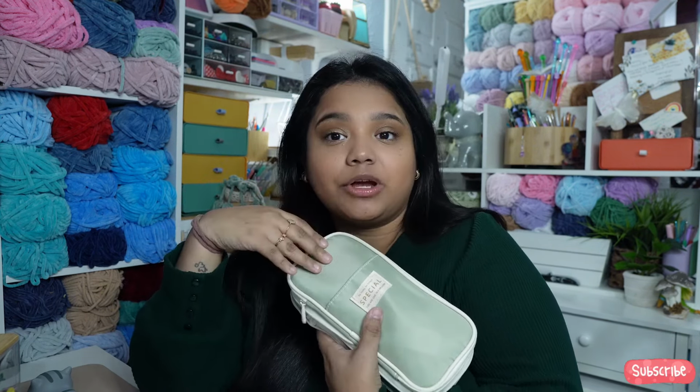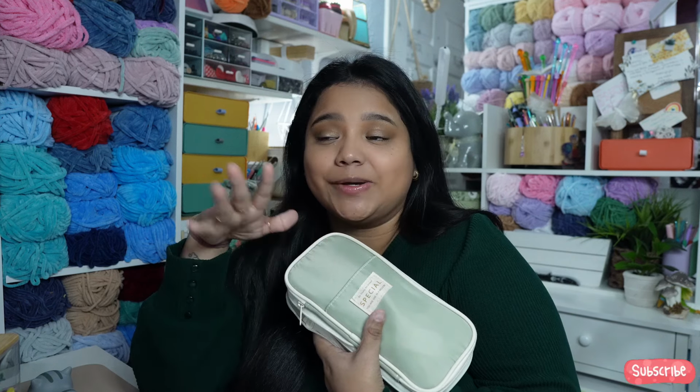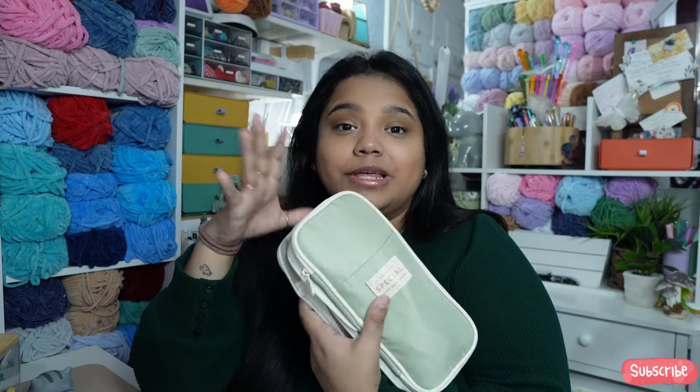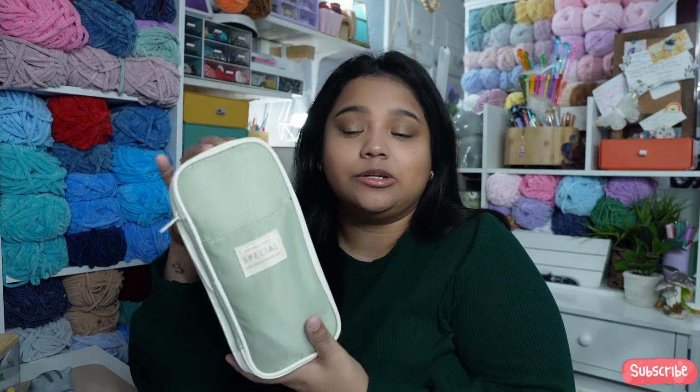But this is my favorite color, this little sagey green. I think I have 2 bags of this actually, and I've had it for over a year. I like this bag, it still looks brand new. But yeah, let's go ahead and move on to the next item on my list.